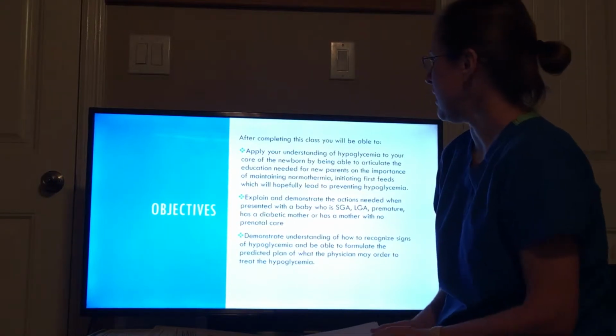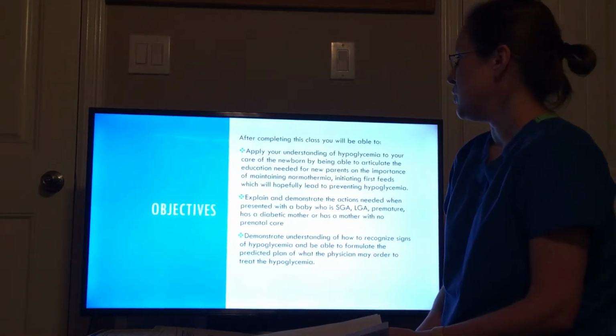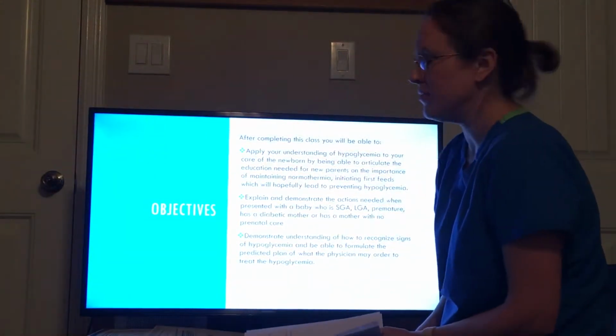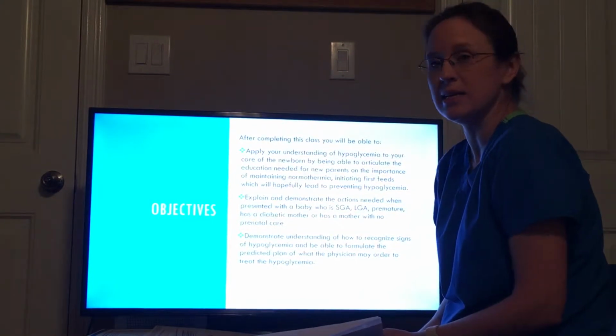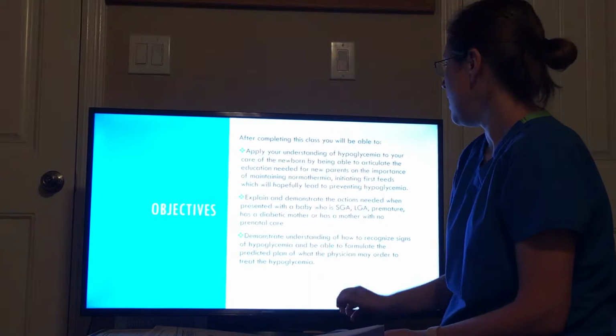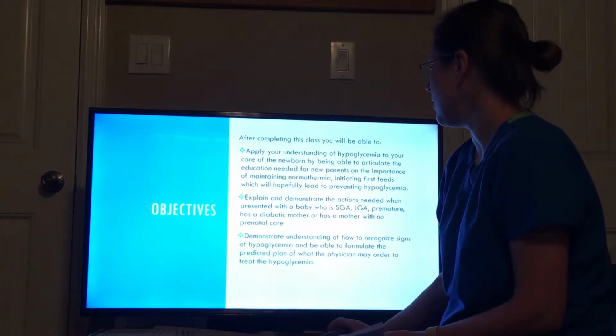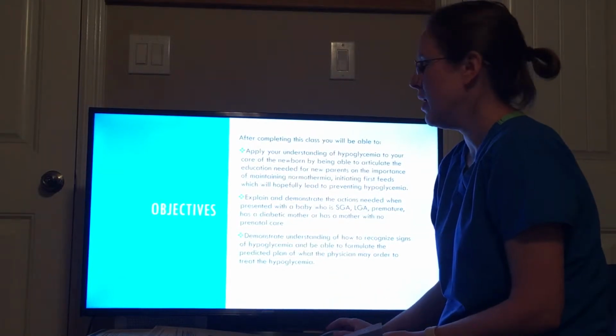So we reviewed our objectives, and so the objectives for this course were to have them apply their understanding of neonatal hypoglycemia, being able to articulate the education needed and the rationale for educating our parents on maintaining a good glucose level, importance of normothermia, so temperature control, and then feedings.